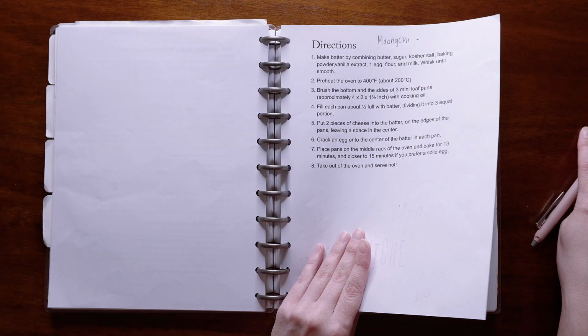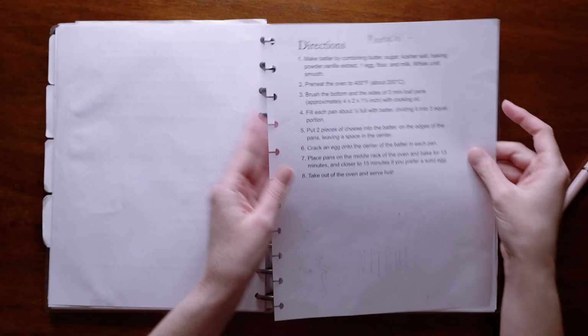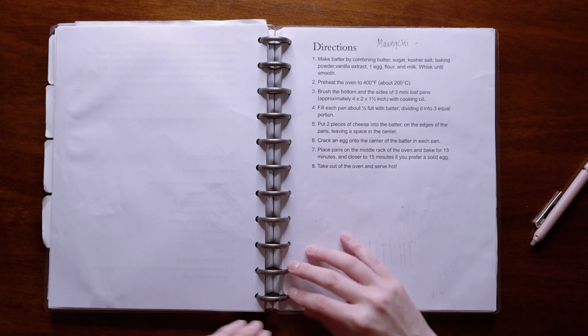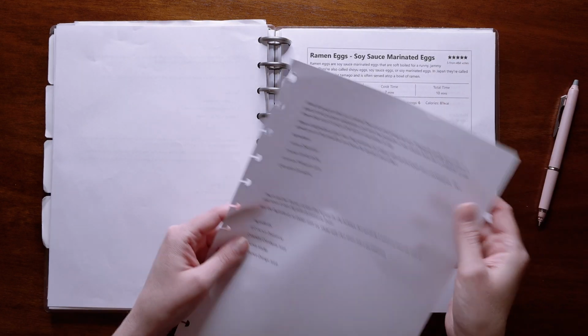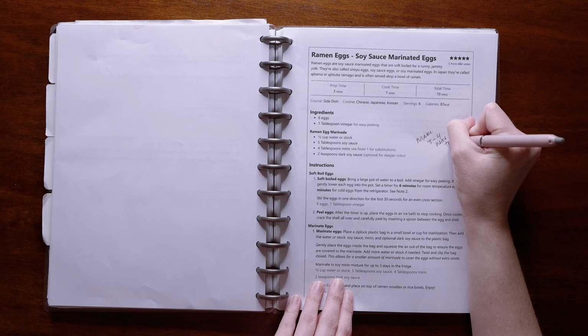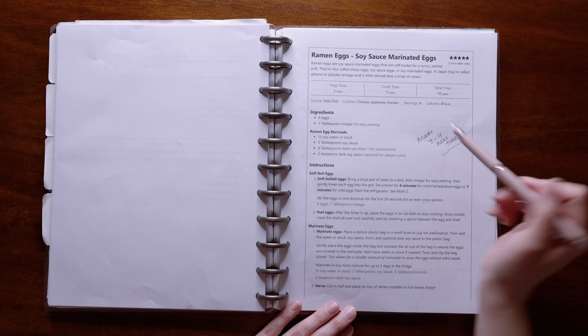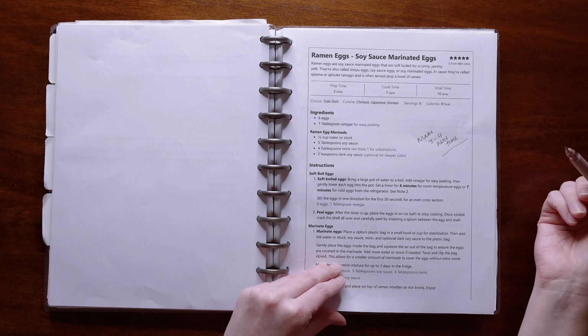Wait, why is... This is not the right direction. Ingredients and then the directions. I do not like vodka. I don't eat them, so it took a while to get through them, and they're only good for like 3 days afterwards, and that's just a lot of eggs to eat.